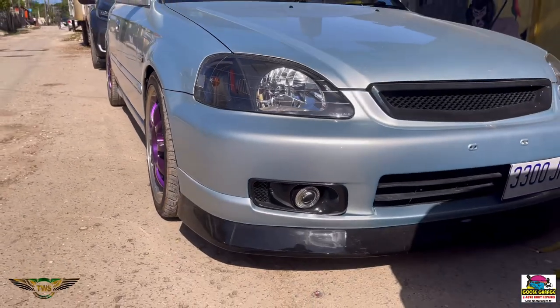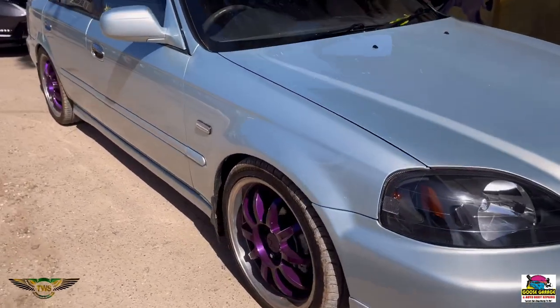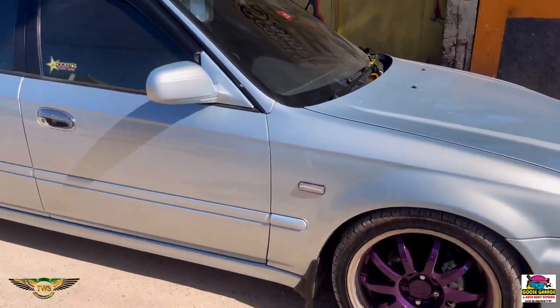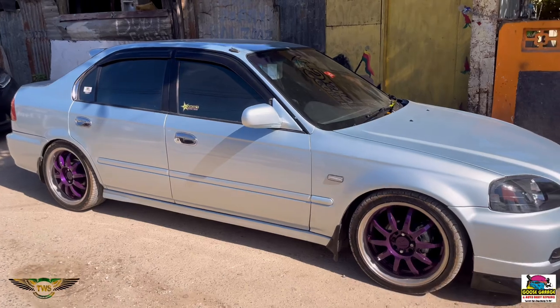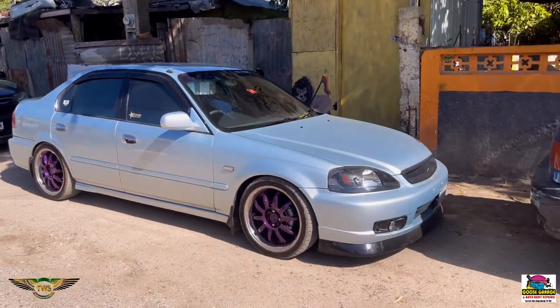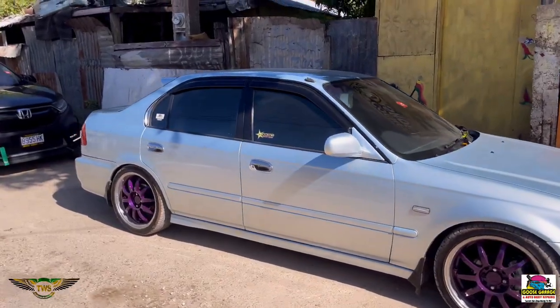Check it out. Right here at the lab, guys. Not normal going on here. So like the purple rims, the purple effect with the color, nice blend to it. So you don't know, different ideas, different style. And once you come with your ideas, we can always mix it and put it together to give you what you want and give you the look that you're really, really looking for.